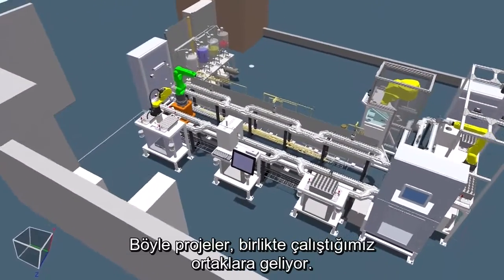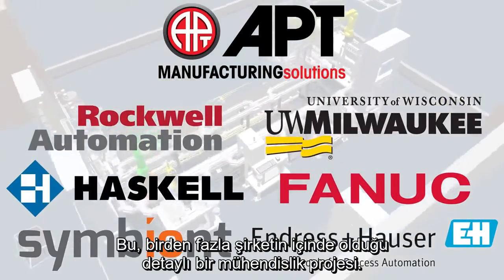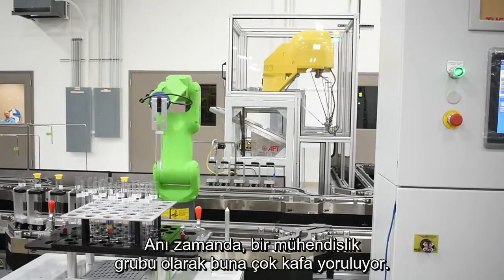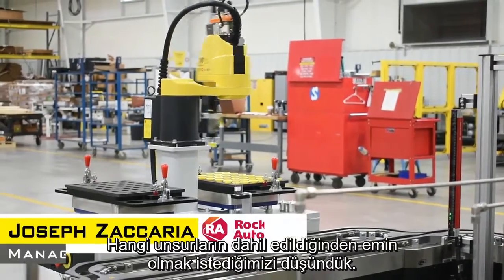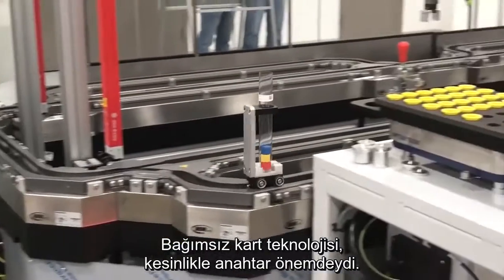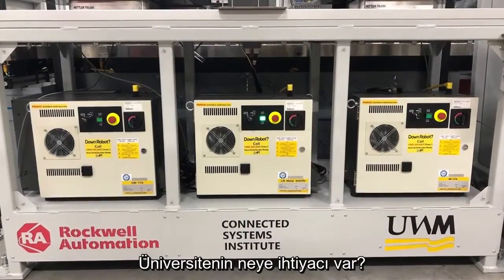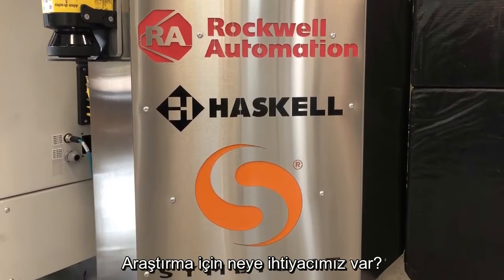Do a project like this where it comes down to the partners that we work with. And this is a complex engineering project with multiple companies involved, bringing together the newest technologies, but also putting a lot of thinking into this as an engineering group. We tried to figure out what elements we wanted to make sure were incorporated. So the independent cart technology was absolutely key to this, and that was something that Michael kind of insisted we had. You know, what does the university need? What do our business leaders need as far as the partnership goes? What would we need for research?